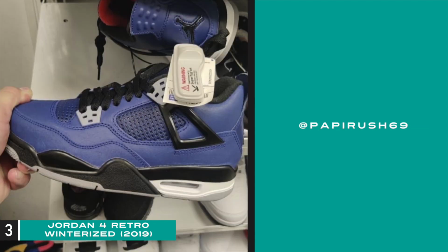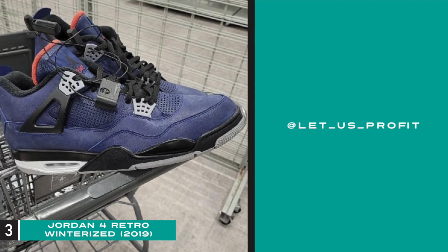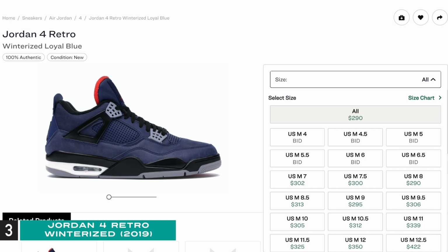Then they fell even lower, kid sizes showing up at Ross and bigger men's sizes at Burlington. The Jordan 4 Winterize might also be one of the most disrespected Jordan 4s on this list. It really is a great looking shoe. Resale value is making its way up. A size 12, $350, size 11.5 at $325, and size 8 and 9 are the only ones right under $300.